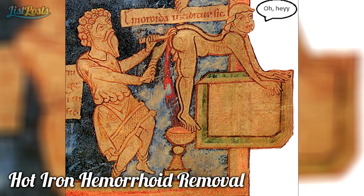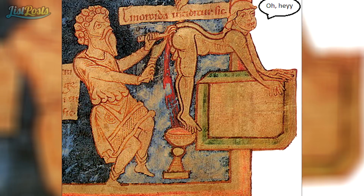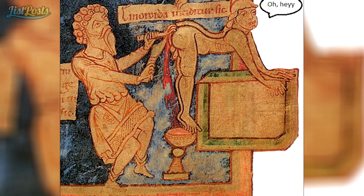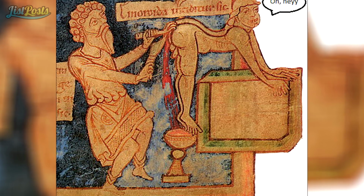Hot iron hemorrhoid removal. Dating back to the 13th century, this brutal procedure was thought to have been able to cure hemorrhoids by burning them off with a hot iron. Ouch.